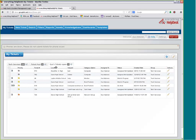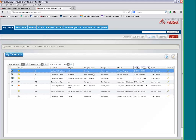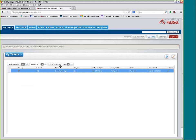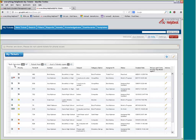I want to see this by location. I want to see this by oldest tickets first. Any of these columns, you have the ability to come in here and sort. Now, you can also add to this. You'll notice here that I have a ticket pool. Here's a team queue that I'm a part of. This is a managerial view. Just because we're auto-routing assignment doesn't mean that you don't see what's going on. And I can come in here, I want to see oldest tickets first, etc.